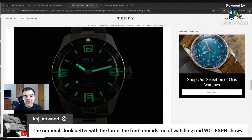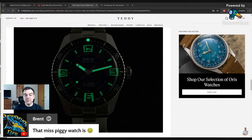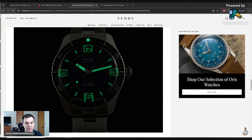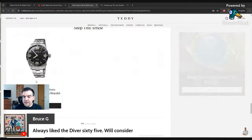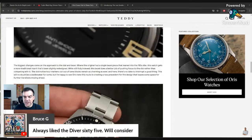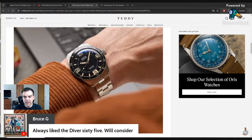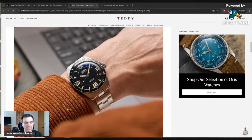Koji says the numerals look better with the lume, and the font reminds me of watching mid-90s ESPN shows. Brent says that Miss Piggy watch is bleh. Bruce says, always liked the Diver 65, will consider. Well, they've got it, and it's $2,500. I don't know how much the one from 10 years ago went for. I saw a photo where they did a side-by-side between the two, and they looked reasonably similar. The more modern one is a safe bet to be better built, though.